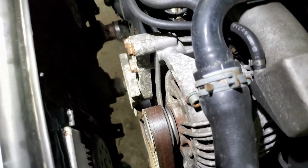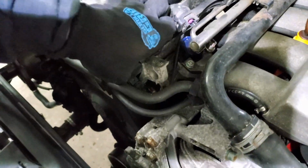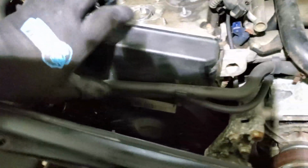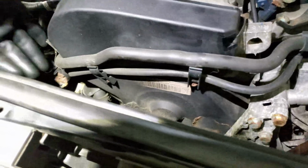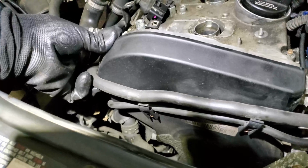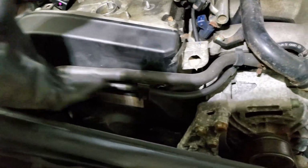I then have to remove this timing belt cover here, which is snapped on to the valve cover. Oh, that was easy. I think there's another snap right here that's already off. I'll then remove this hose here, which I think can stretch just above it. If I do it right, I might be able to just stretch that up over. And this other hose as well.